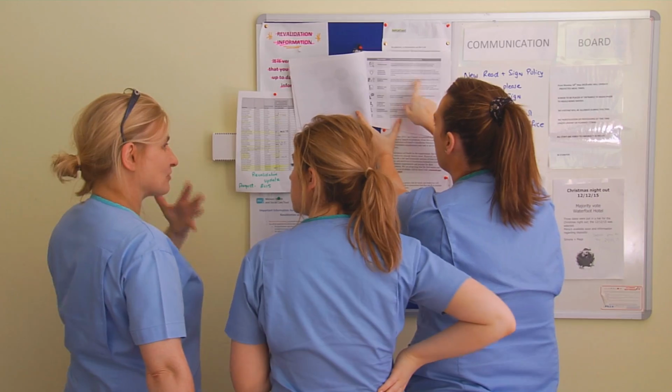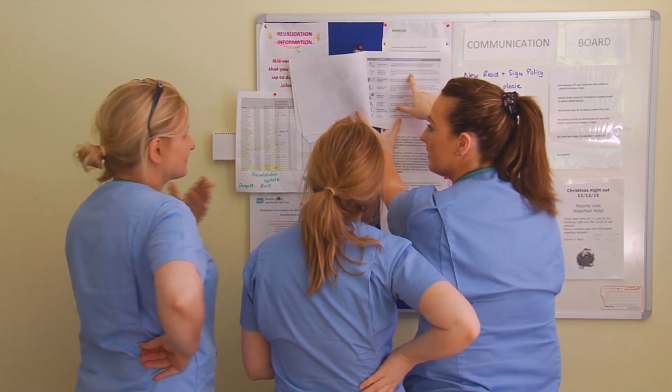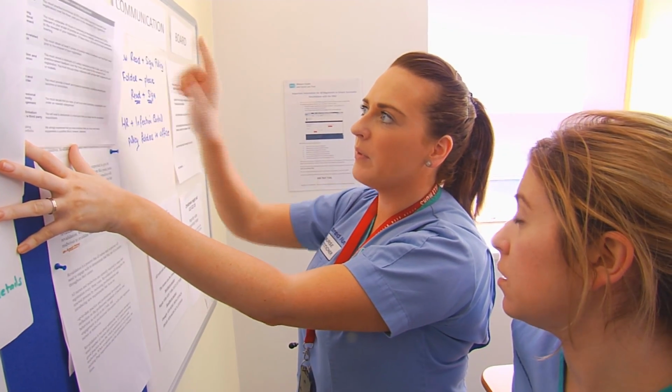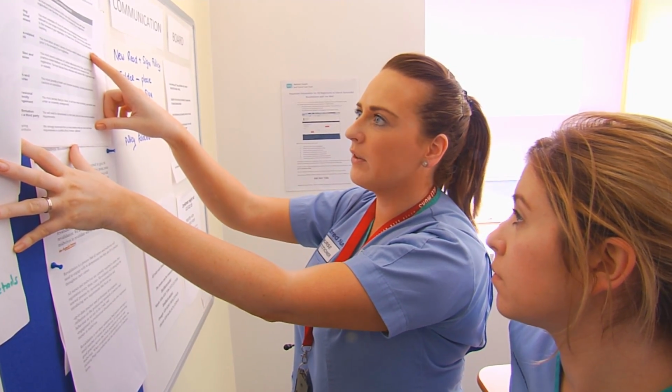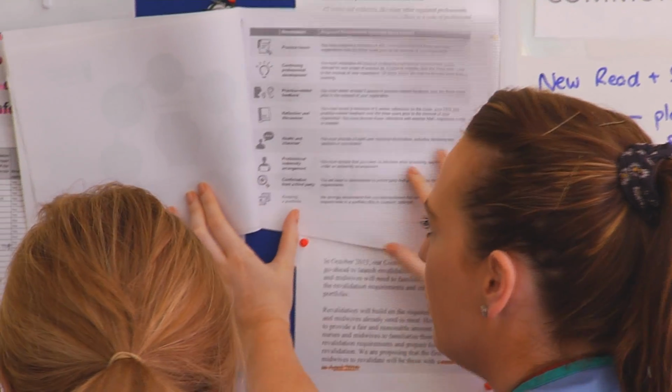The next tip that I would give is get yourself registered online with the NMC as soon as possible. We've had notification that it is now up and running. So even before the revalidation begins, if you can have that part of the process done, then you're going to save yourself a lot of time whenever it actually goes live. Don't leave everything to the last minute. You have 3 years to complete your portfolio. They want to see evidence that you have progressed over those 3 years and that your learning hasn't been in the last 6 months leading up to the revalidation date.